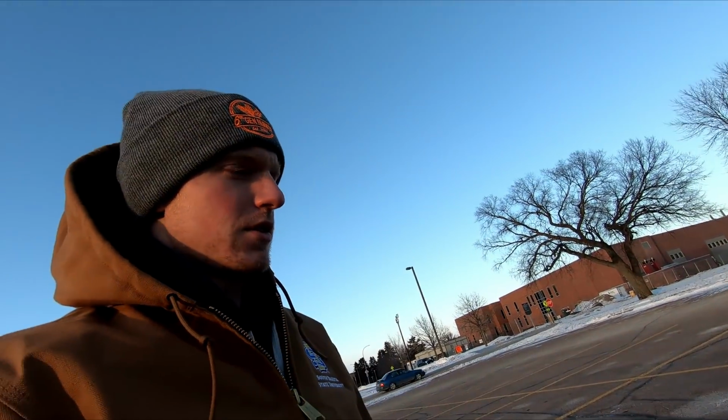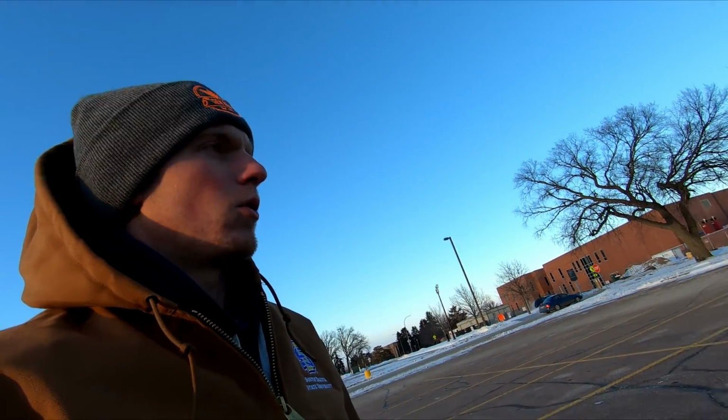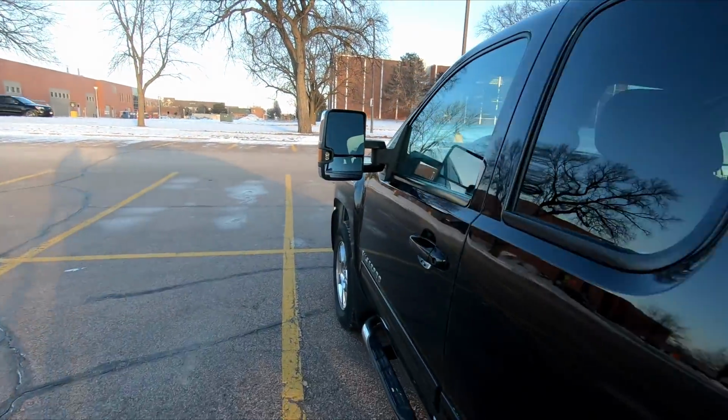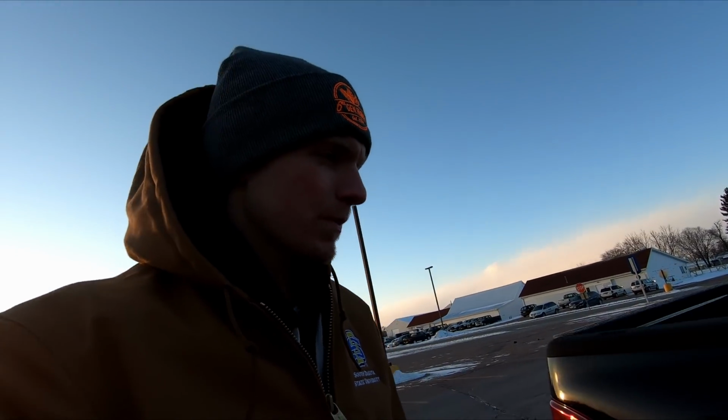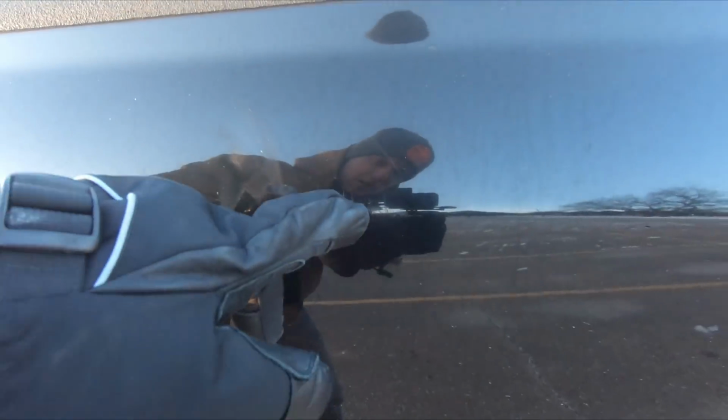There was something else too. Oh, tow mirrors. Yeah, they're going. Tow mirrors do not belong on a 1500. I am for sure getting half-ton mirrors. But other than that, the damage on the vehicle is very little. I mean, there's scuffs, don't get me wrong, but that's probably the worst scuff right there.